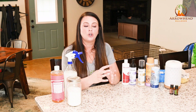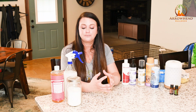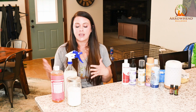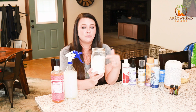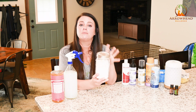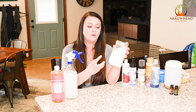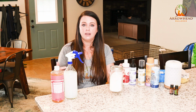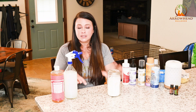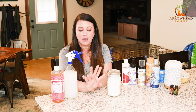Something else that you can do: a lot of the times where dogs tend to lay, or if they have soft bedding or your soft furniture, they might collect an odor in that area. What we do is we take baking soda in a jar with a few drops of essential oil. You let it sit for 24 hours and really allow the baking soda to absorb the essential oil. Then you just sprinkle it on. We do it mostly on our carpets. So we'll do it on the carpet, let it sit for an hour or so, and then vacuum it up.